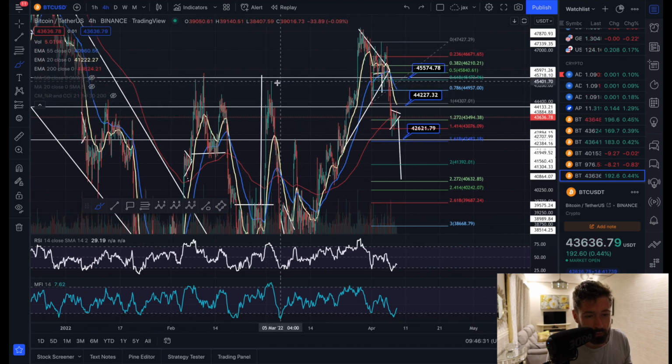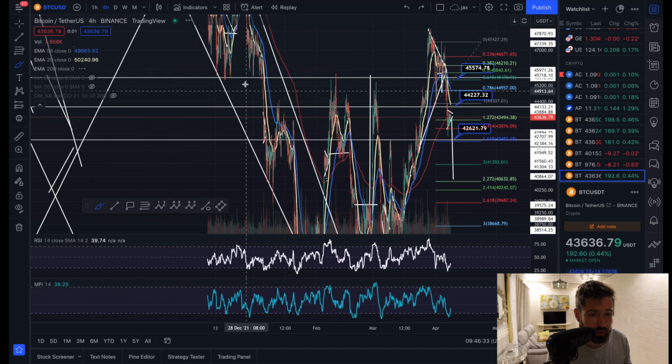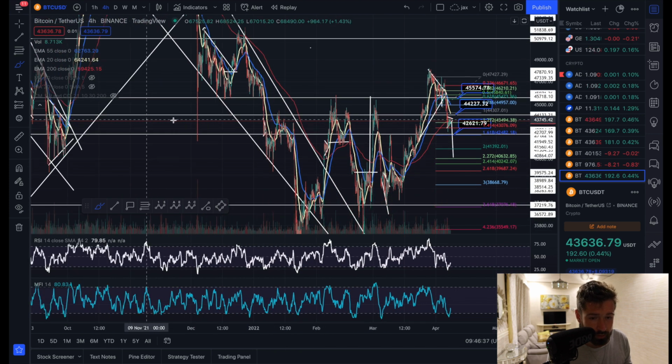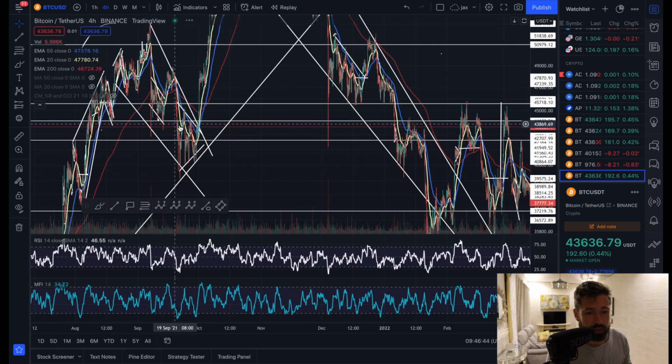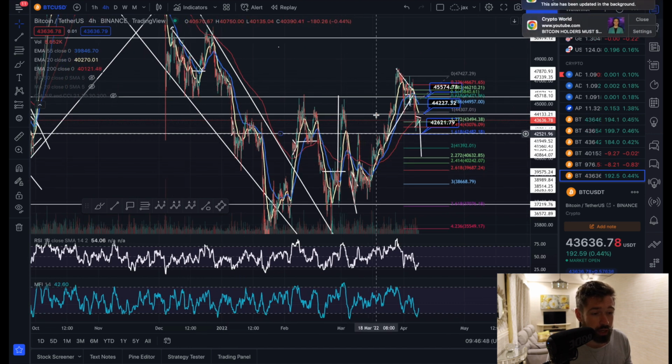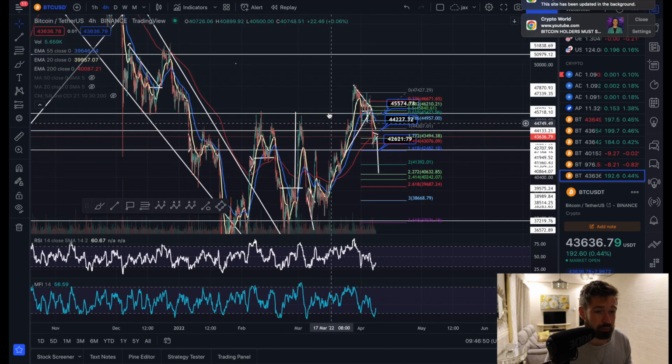Where all these swing highs are, we have resistance here, a ton of support in this area. And if we even scroll back here, you can see resistance and support in this area as well. So that's an absolutely massive level, and I do think it will act as resistance once again for our friend BTC.